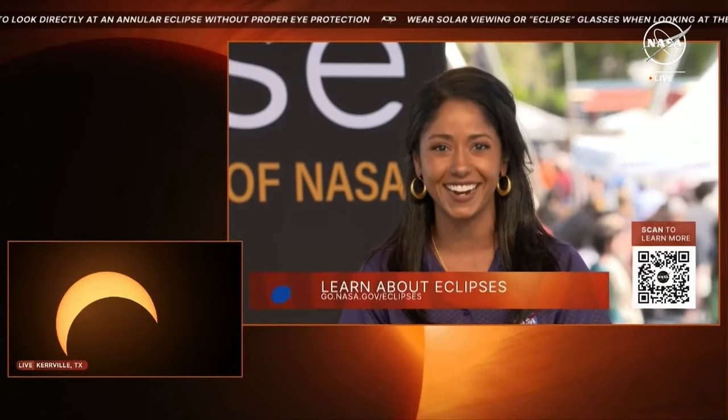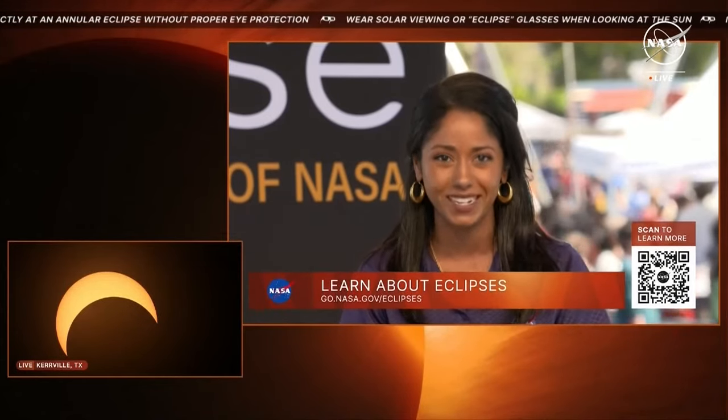Now, unlike today's Ring of Fire effect, we are going to witness the moon completely block out the face of the sun during next year's total solar eclipse. The sky is going to darken as if it were dawn or dusk. You can learn more about eclipses and what's in store for April 8th, 2024 by visiting go.nasa.gov/eclipses. The total solar eclipse is sure to be a rare event and one you will not want to miss.